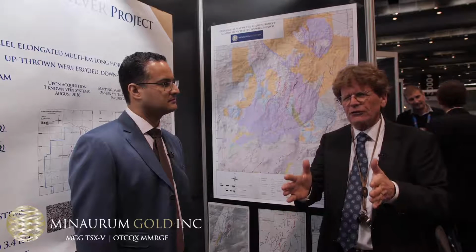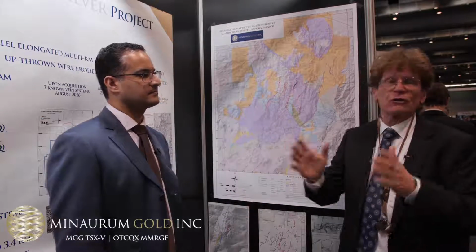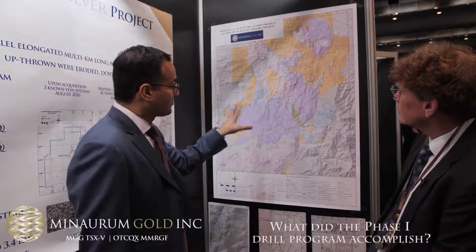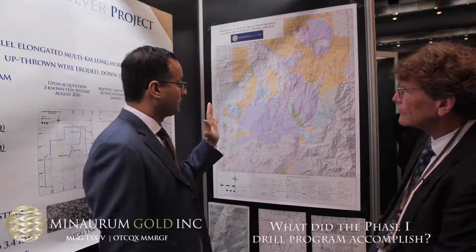If you're only in intrusive rocks, from what we have seen, it doesn't develop such good vein mineralization or such good widths. Okay. Now that's not to say that we're forgetting about them. They're just lower priority for now. Fair enough. So what did we basically accomplish from phase 1, and now how do we transform to phase 2?